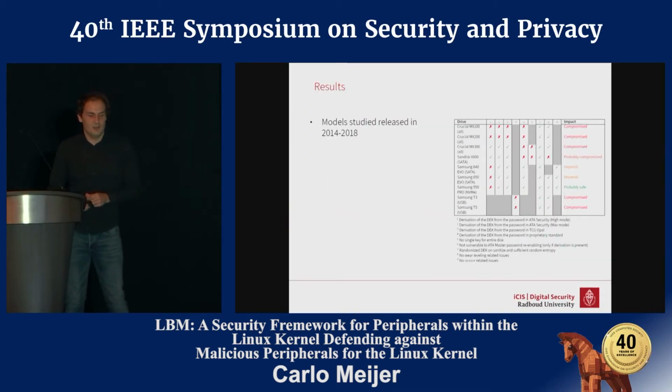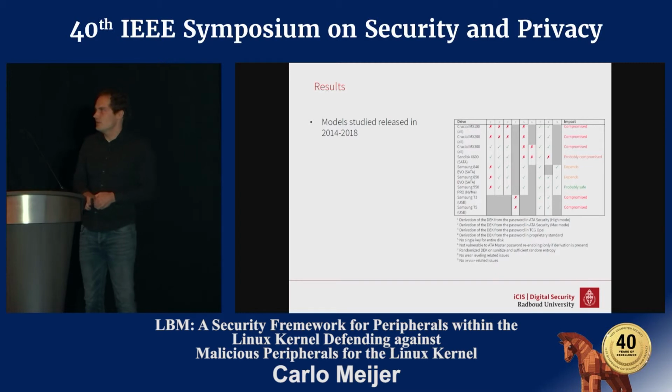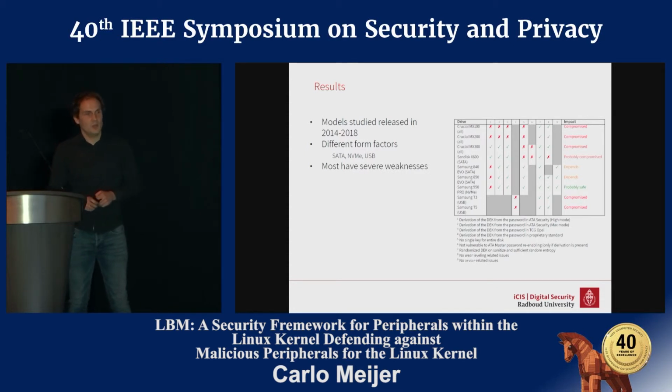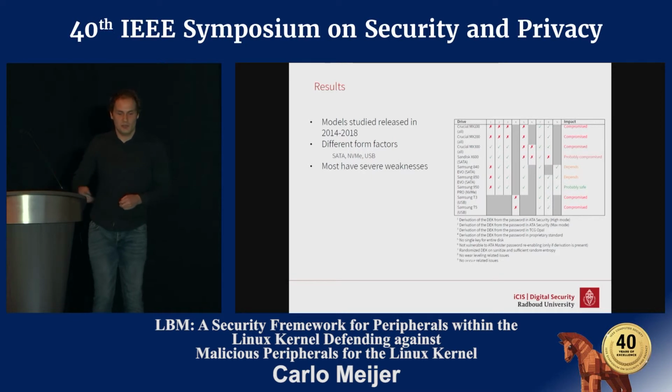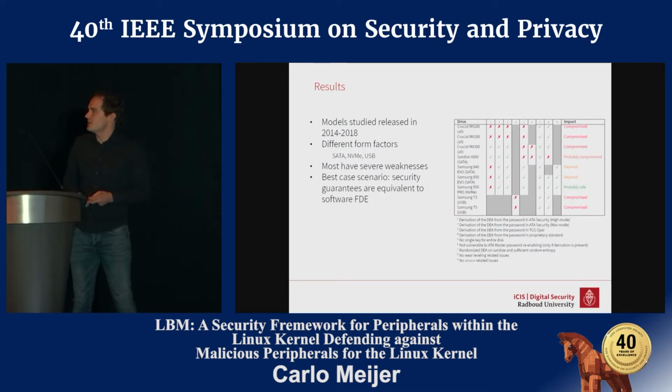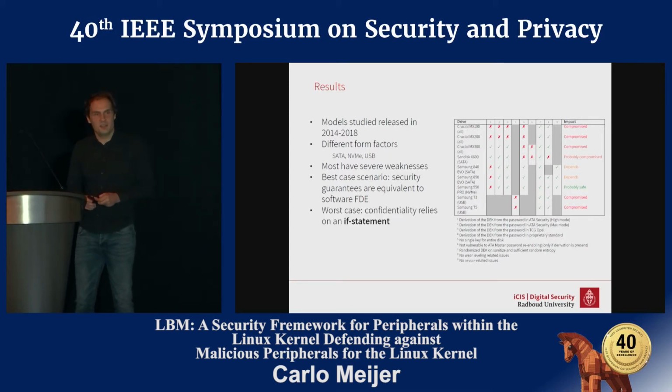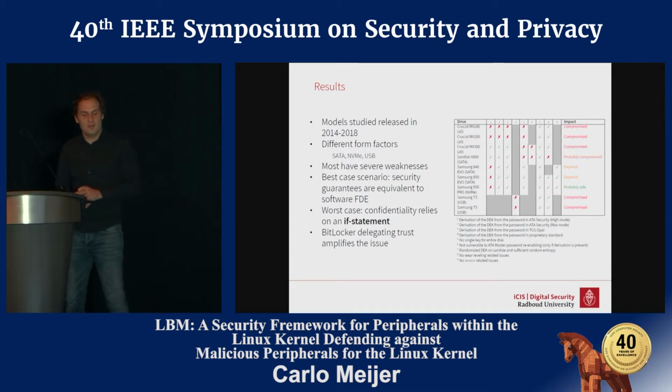Results. We studied models from 2014 to 2018, and different form factors: SATA, NVMe, USB. Most of them have very severe weaknesses. I'll refer to the paper for the actual results. Best case scenario, the security guarantees are equivalent to software full disk encryption and not better. And worst case, it all relies on if statements, something that you can easily do away with. And BitLocker amplifies the issue by delegating trust to this.